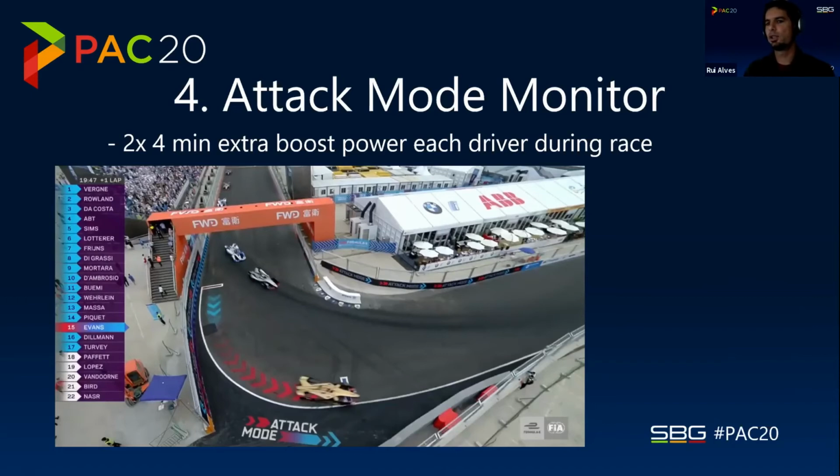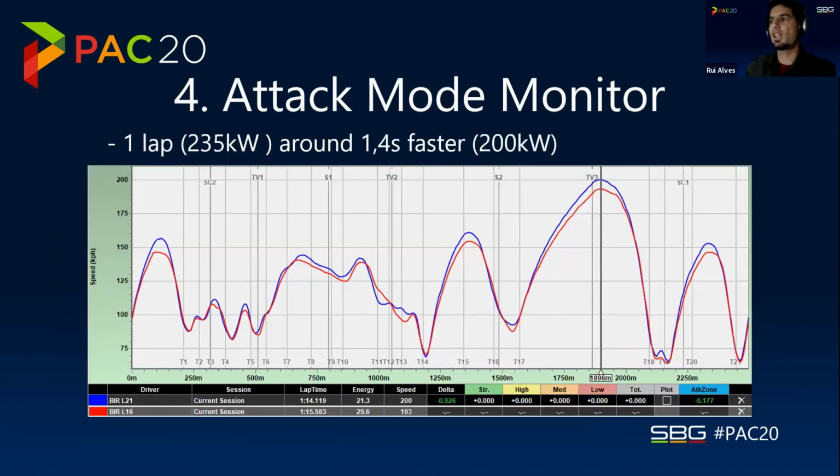But the other thing you need to do is know what the other guys are doing. The only information you have, this is just a good comparison between a normal lap and a lap with the 250 kW. You can see, before turn 18, this is Sam Bird over 2 laps. He's actually 70 km/h faster by the end of the straight. It could go even faster if he stayed flat out, but because this is a racing situation, he needed to save some. This is how big a difference it makes, a lap in 250 or 235 kW on the attack mode, 235 against 200.